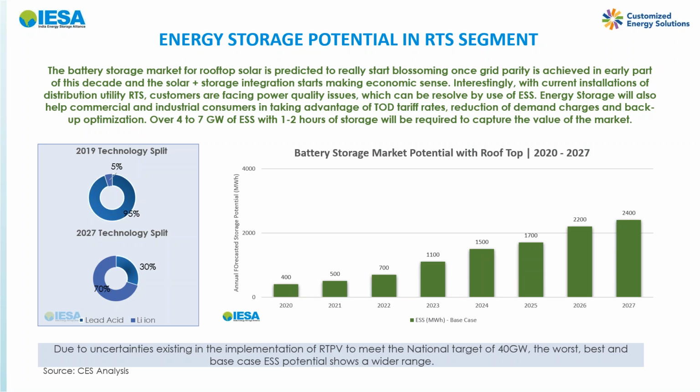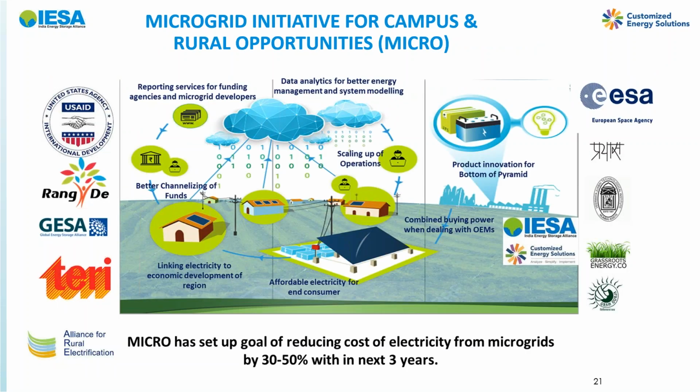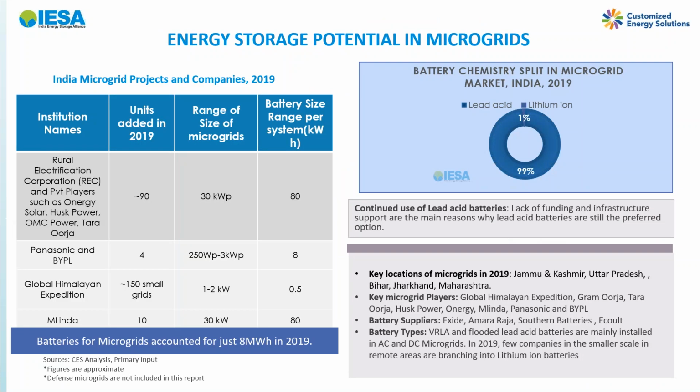Now, the other area is on the microgrid side, and most of the people who know about IESA's work know that we launched this initiative Micro in 2016, where we have been working on reducing levelized cost of energy for microgrids, and a lot of work has happened. We have been fortunate to even get partnership with USAID as well as European Space Agency for exploring different parts of it. And this is a segment where the overall market is relatively small, especially because in the last 2 years, the Indian government has done amazingly well in doing grid expansion.